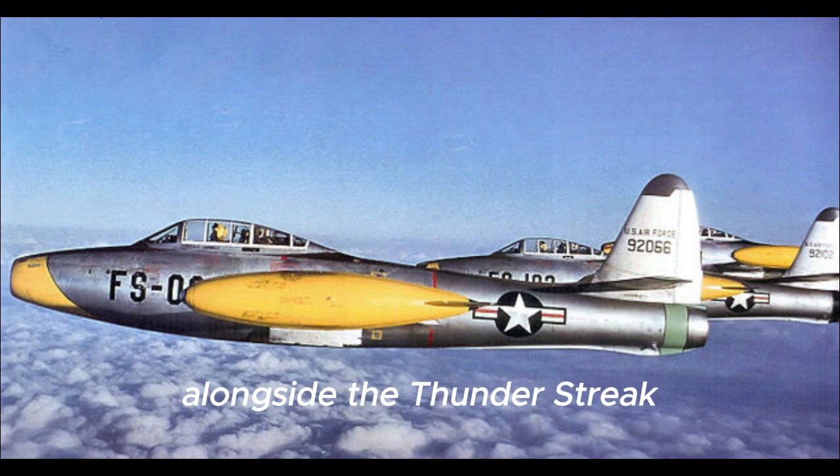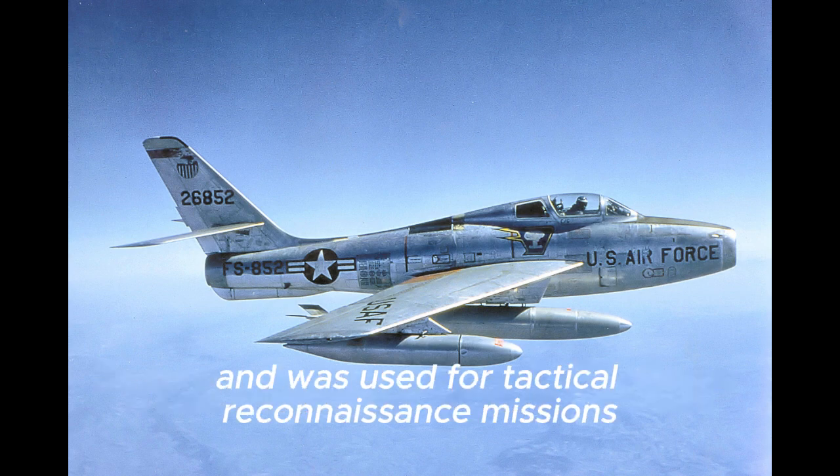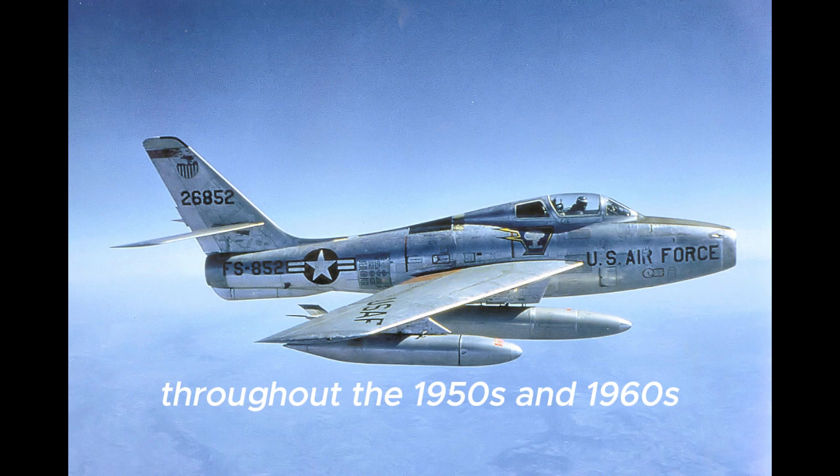Alongside the Thunderstreak, a photo reconnaissance version known as the F-84F Thunderflash was also introduced. It had cameras mounted in the nose and was used for tactical reconnaissance missions throughout the 1950s and 1960s.